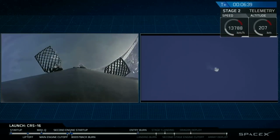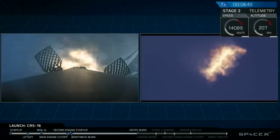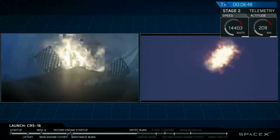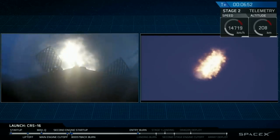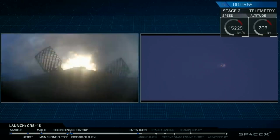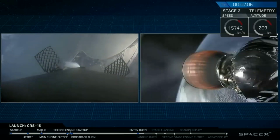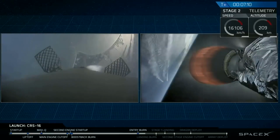Stage 1 entry burn startup. You can see 3 of the 9 Merlin engines light up right now, executing that re-entry burn and slowing that first stage down. Stage 1 entry burn shutdown. And we just heard the call out for an entry burn shutdown. Landing burn will begin. That's the next phase of landing at T plus 7 minutes and 35 seconds.